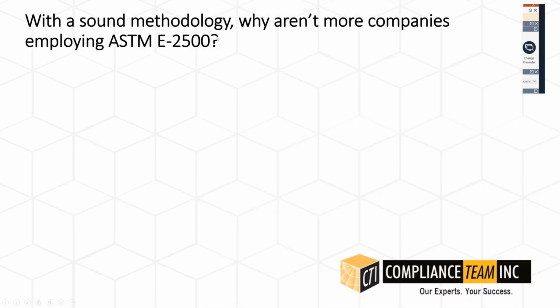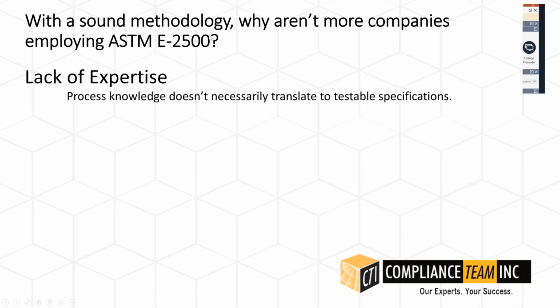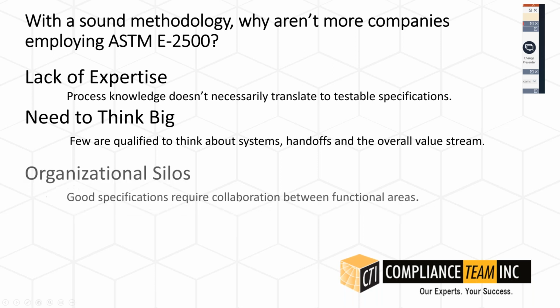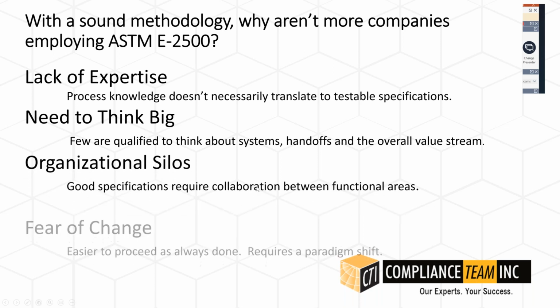Anyhow, with a sound methodology like this, why aren't more companies employing it and moving forward? Well, lack of expertise. Like I said, you don't always have enough knowledge of your process to make testable specifications and understand your process well enough to move that forward. You need someone in your organization, or a group in different key departments, to think big all at the same time. And you may have too many silos in your organization, or silos within them, where you're not thinking big enough. Like I said, silos will prevent that.